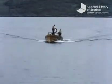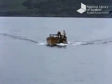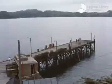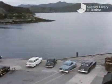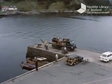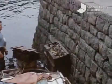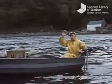And while he is busy there, Ian MacDonald, a full-time fisherman who spends all his days catching crabs, is nearing Gairloch Pier, bringing his week's catch to the waiting lorry. Gairloch Pier is a busy place when the lorry comes to collect the crabs. Sometimes the fisherman gets a welcome from the holidaymakers.